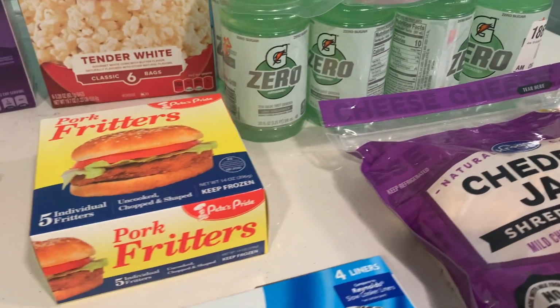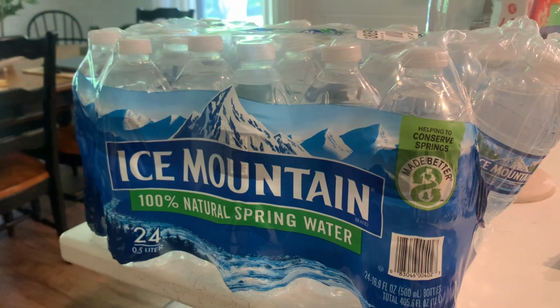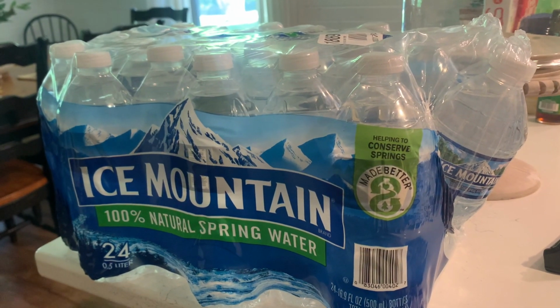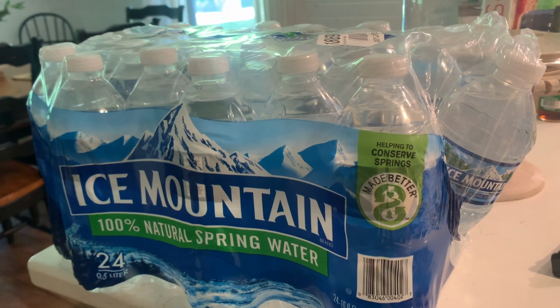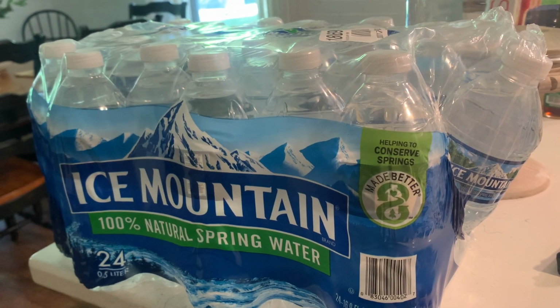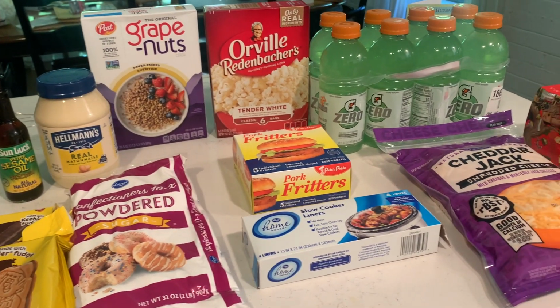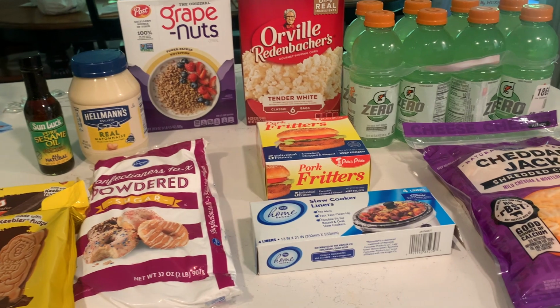And one last thing. We were also out of waters. Again, I like to keep these in our barn refrigerator for summertime especially. And so that is the last thing I picked up from Kroger. And I believe my total was $44.10. Again, this is kind of like a little fill-in type deal.